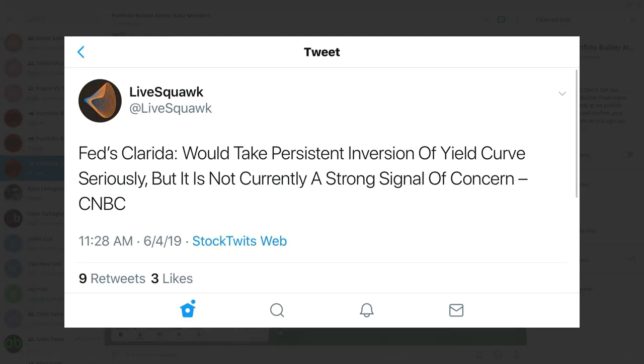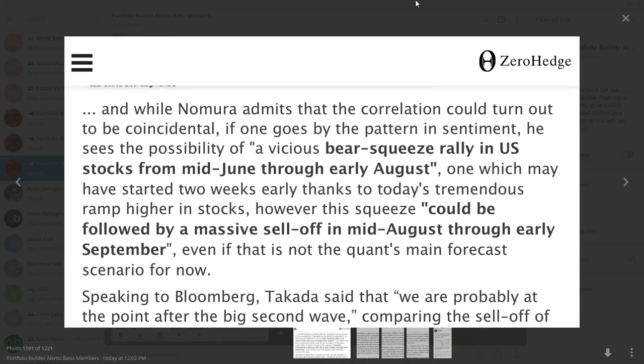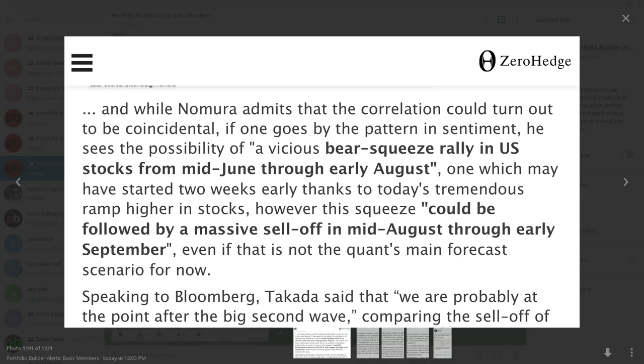Would take persistent inversion of the yield curve seriously, but not currently a strong signal of concern, says the Fed's Clarida. Here's an excerpt out of Nomura. It's a Japanese bank that really focuses on technical flows, CTAs, things of that nature, and sees the possibility of, quote, a vicious bear squeeze rally in U.S. stocks from mid-June through early August, which could potentially cause a massive sell-off by mid-August or September.